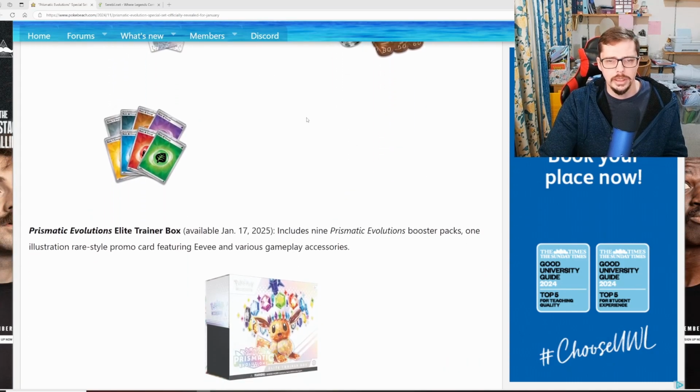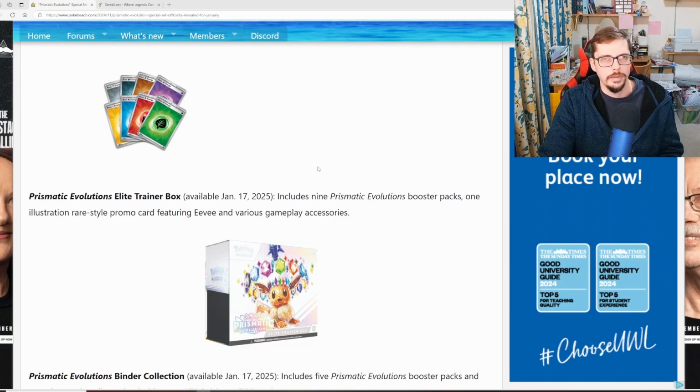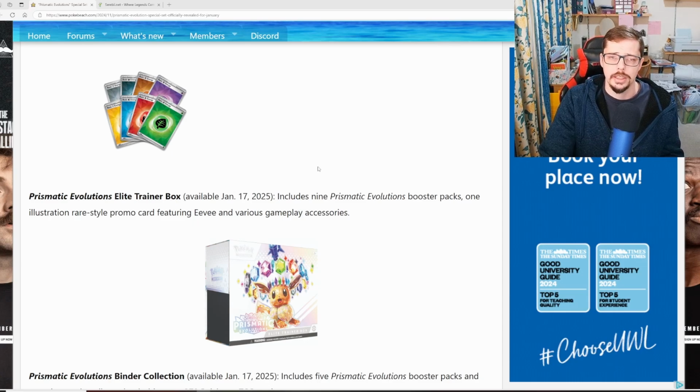As we go further down, we get the normal ETB. So this will just be literally what everyone can get hold of. It's a specialty set, so this is one of the bigger products to get in terms of the actual packs.